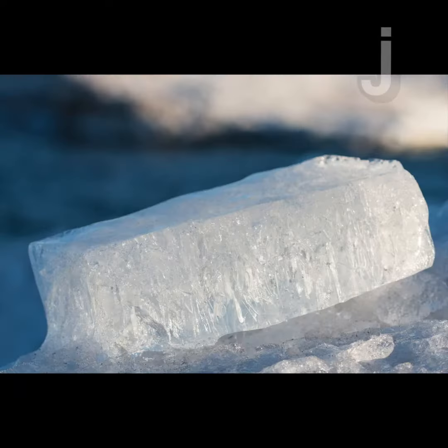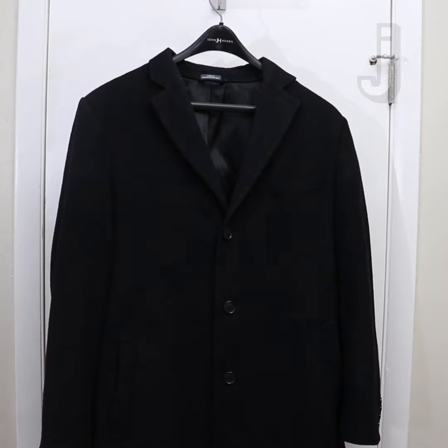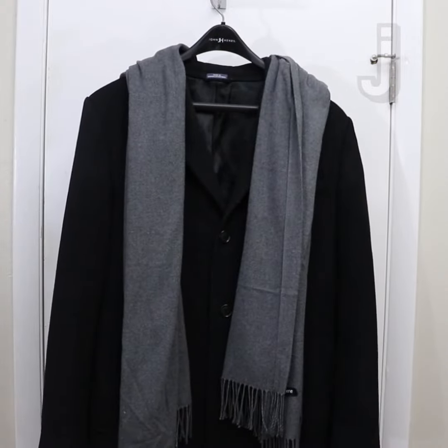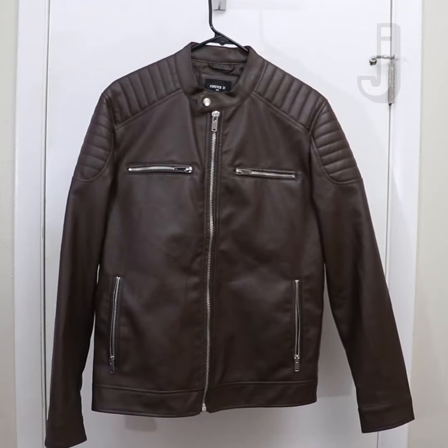Let's start somewhere simple. 0 degrees Celsius. Water freezes here. If you saw this on the morning weather, then a winter coat is definitely necessary. Probably a hat, maybe add a scarf if you're feeling stylish. 10 degrees Celsius is gonna be pretty chilly. Grab a jacket and some pants.